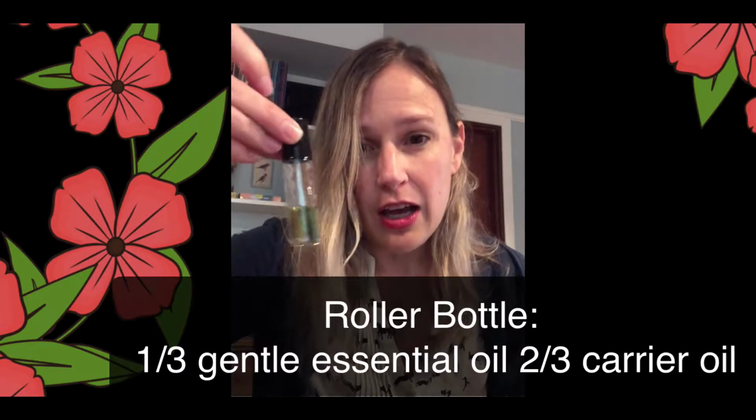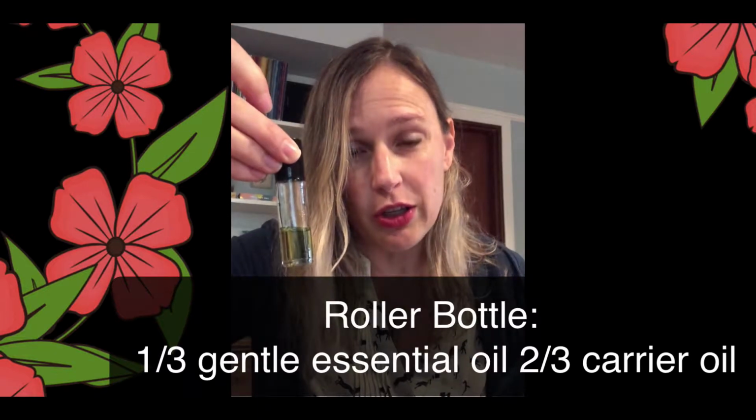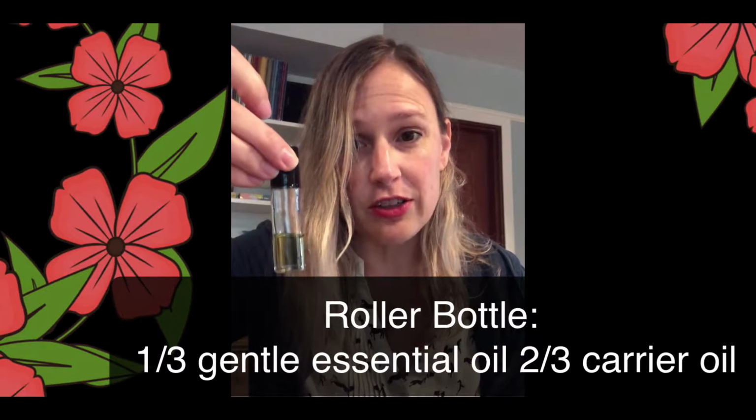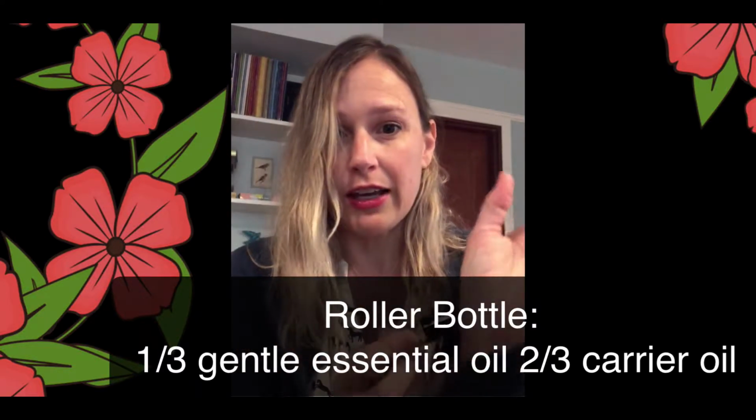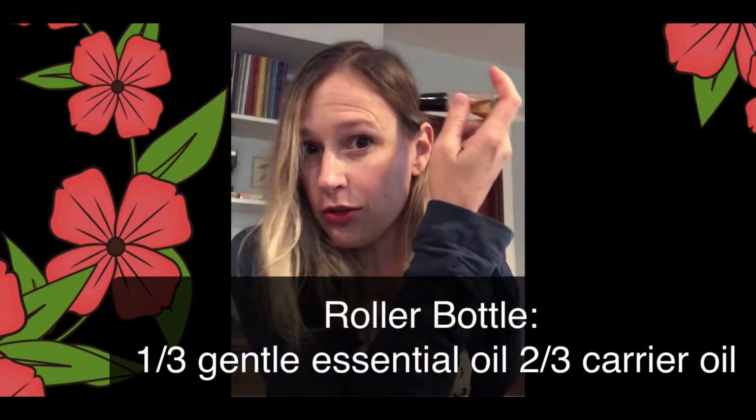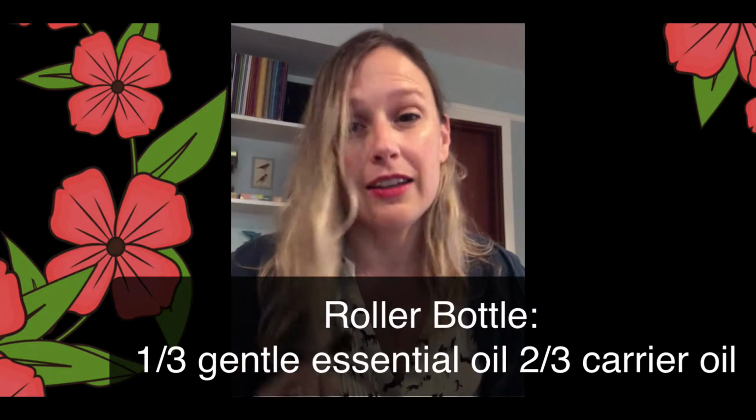With regard to the other oils, some are stronger than others and need to be used with a little bit more caution. Peppermint is an example of an oil that's really great during pregnancy, but it can cause reactions in some people's skin. So I recommend that for all applications, you dilute with a carrier oil. For roller bottle application, I recommend 1/3 essential oil with 2/3 carrier oil, such as sweet almond oil or coconut oil. And this is for application to small areas like the wrists, or if you have a headache, you can do it on the temples, back of the neck, things like that. So that's usually a good concentration for most people.